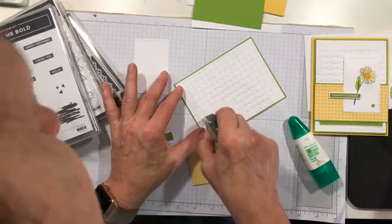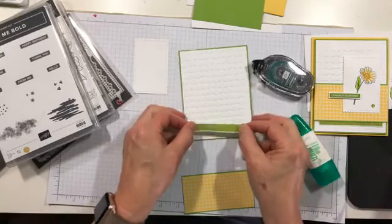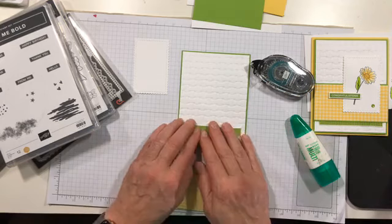All right, so I'm just going to roll this snail across my card front and use it to adhere this little length of ribbon, like so.